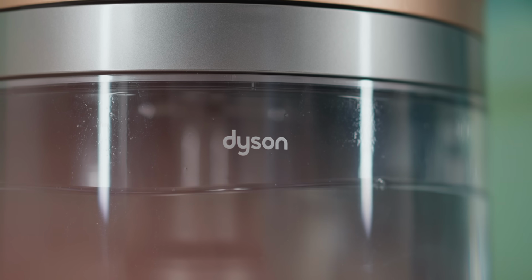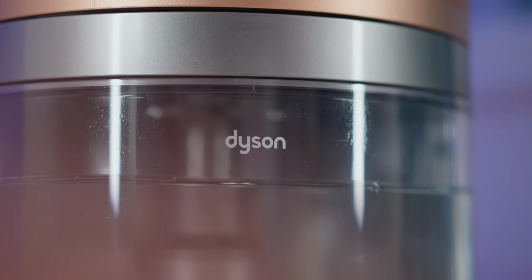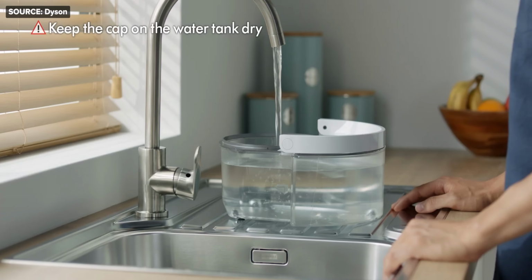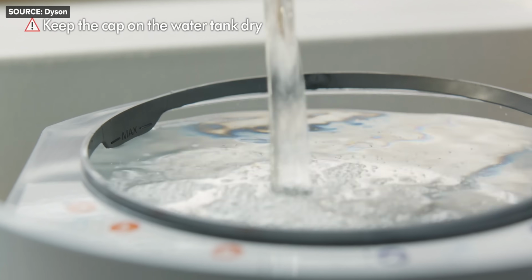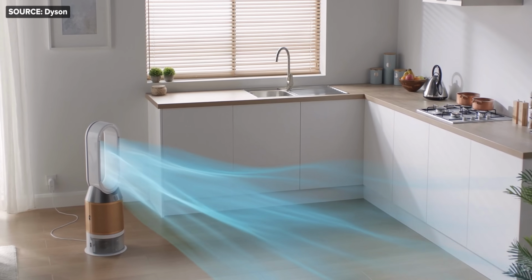But then 2, it's also a humidifier. It's got a tank of water at the bottom and it uses very small quantities of it, kind of like a fine mist within that air. Not everyone is going to benefit from humidity, but it is useful if you sometimes find yourself waking up with a dry throat or cracked lips. And also, having humidity increases the density of the air, which causes allergens like dust and pollen to fall to the ground and be less likely to be inhaled.